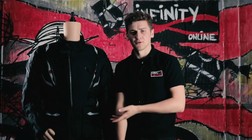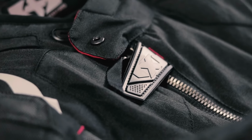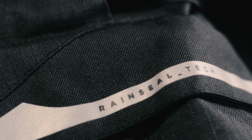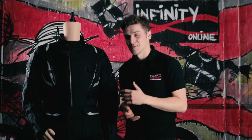Secondly, we have the Oxford Montreal 3.0. This is a Ride Best Buy winner. It's a fantastic bit of kit. Oxford products have been in the motorcycle game for an incredibly long time and have this fantastic knowledge base to draw from when they make a new bit of kit. This uses their fantastic rain seal waterproof membrane technology. It comes equipped with CE certified armour in the shoulder, elbows and knees.